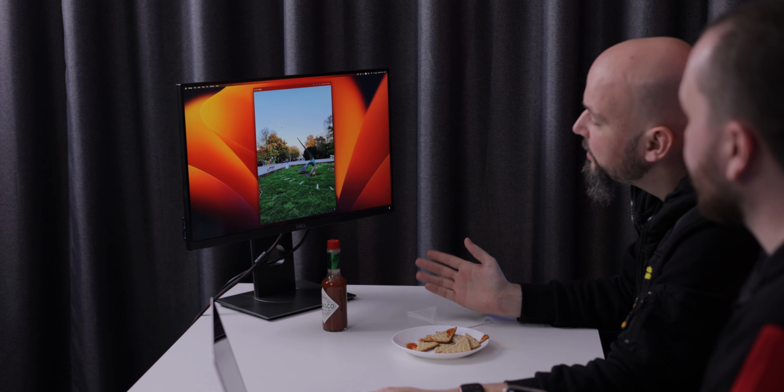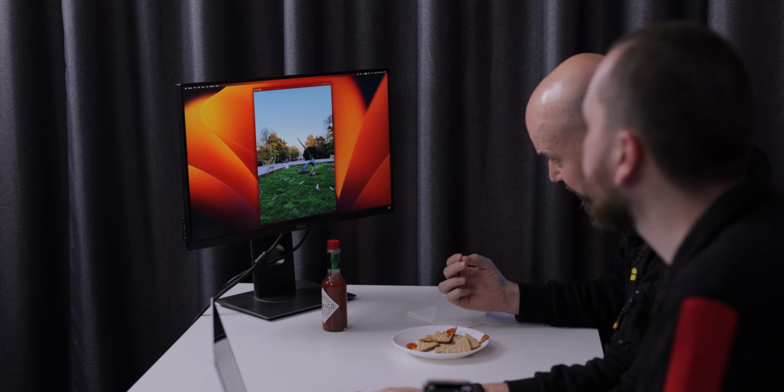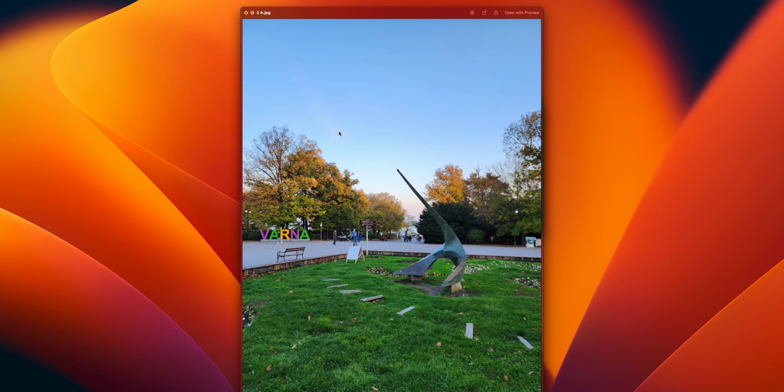So the Galaxies usually take brighter photos. That's not to say they're burnt out, but they do really lean on the boosted exposure. And they always have these super vivid colors, and the green in the grass is always unrealistic. And this is what I'm seeing here.